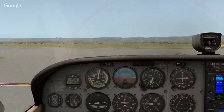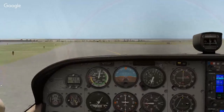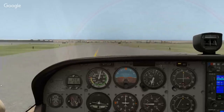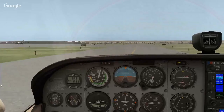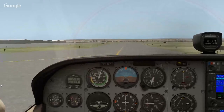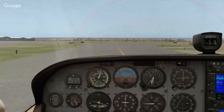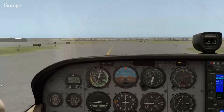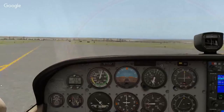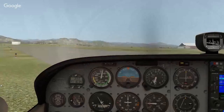How jerky is the video coming through? I suspect it's coming through really jerky. Yeah, I still need to tweak the sensitivity on these rudder pedals. All right, I'm just going to do a midfield. I'm going to see if I can pull over here and get onto the runway. Oh, that was a really sharp turn.